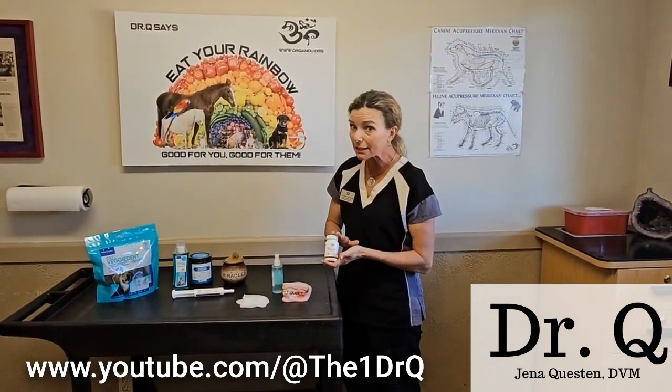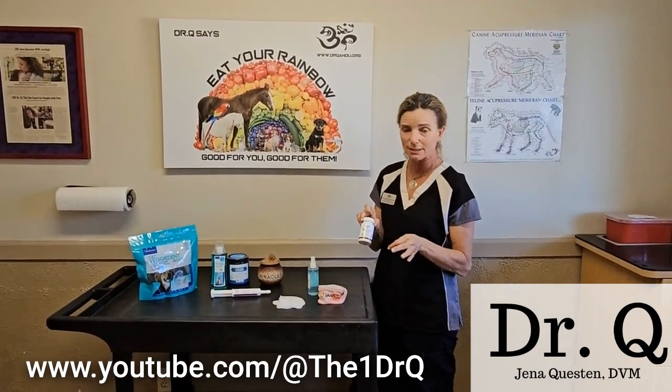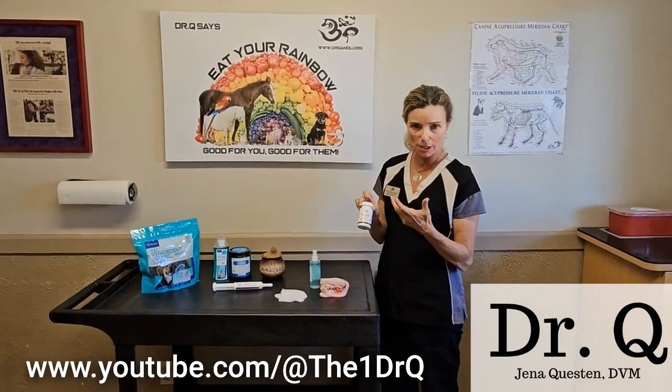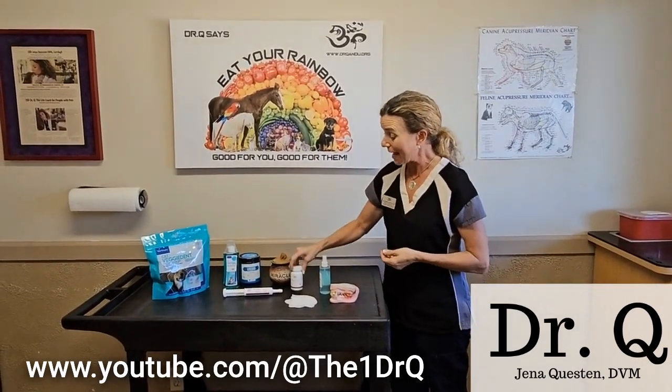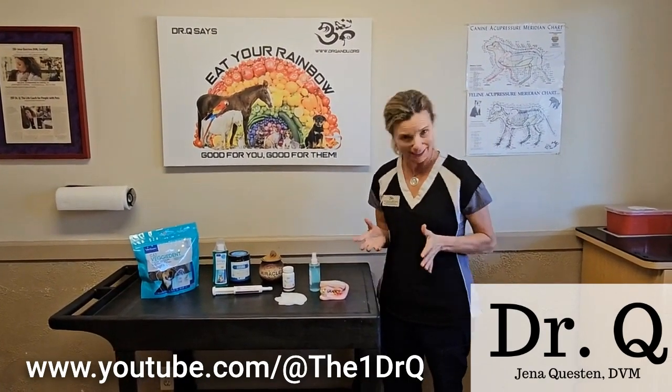So I really like this product. We've had amazing results with it. We've had clients use it on their little dogs. Only like a week later, they're seeing significant reduction in the amount of tartar that's on the teeth. So this stuff is really good. It really works. And then, of course, last but not least, there's actually physically cleaning the teeth.